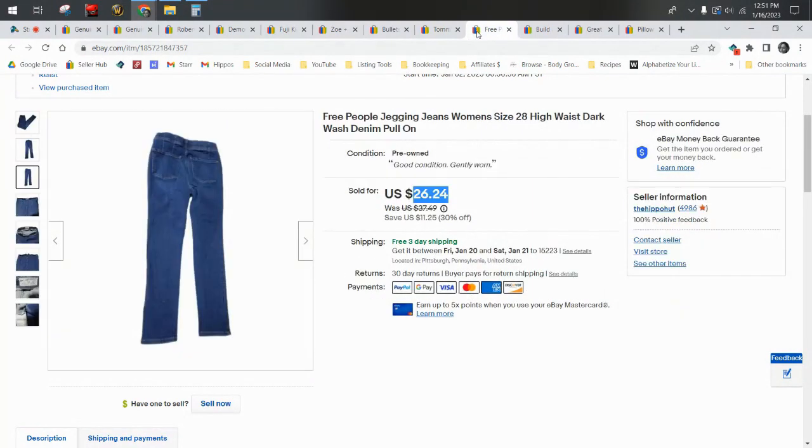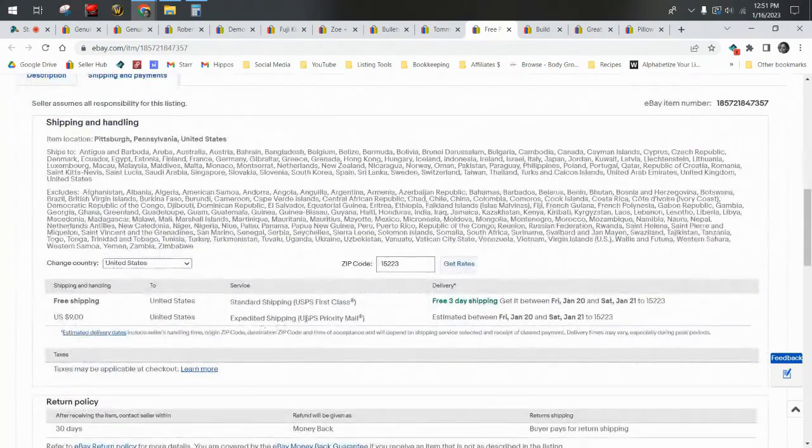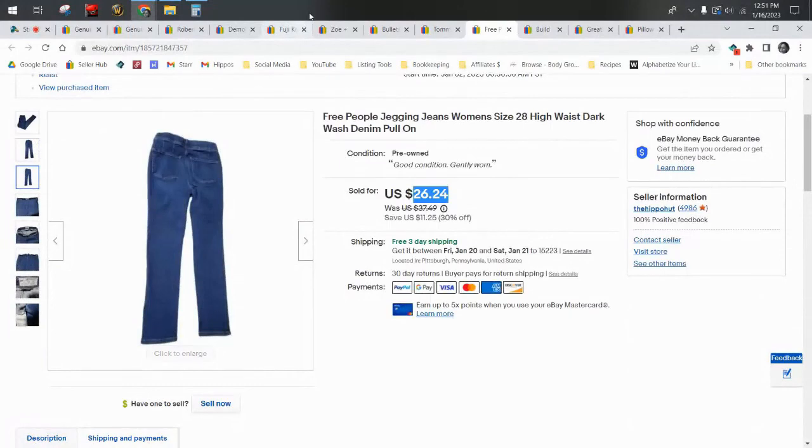They did ship first class. And these jeans, I believe, were also first class. Yeah, because they were smaller.